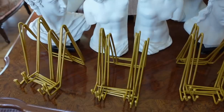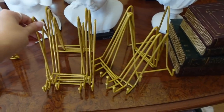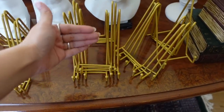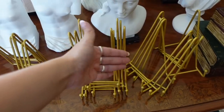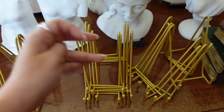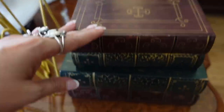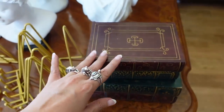Okay, so let me show you the overview for all of the knick-knack pattywacks that are gonna go here. I'm really excited. The first row here, these are all, what are they called? They're picture frame holders, but I'm going to use some of these to make sure I have enough books that are facing out so that my shelves have some variety to them. These are just boxes basically, but they look like old books and I feel like they'd be cute accessories.